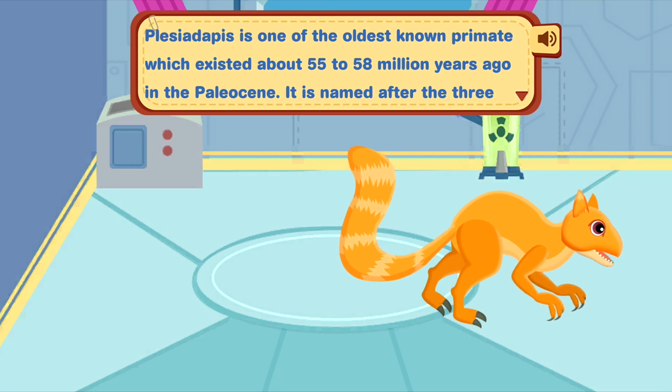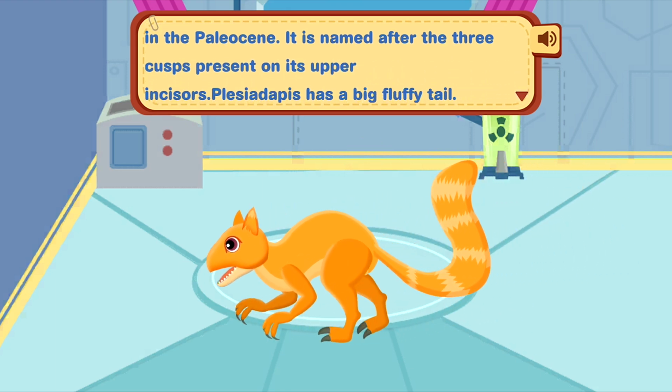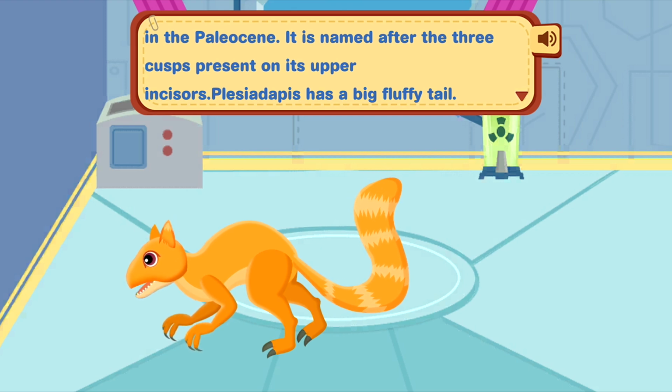Plesiadapis is one of the oldest known primates, which existed about 55 to 58 million years ago in the Paleocene. It is named after the three cusps present on its upper incisors.